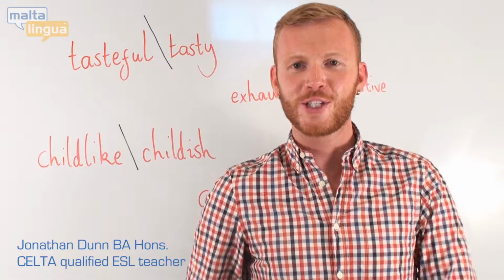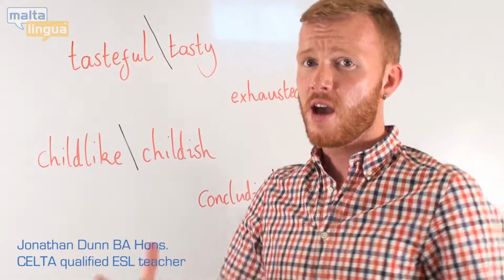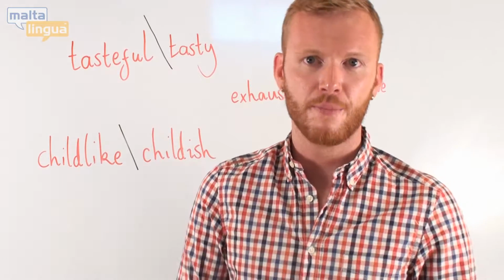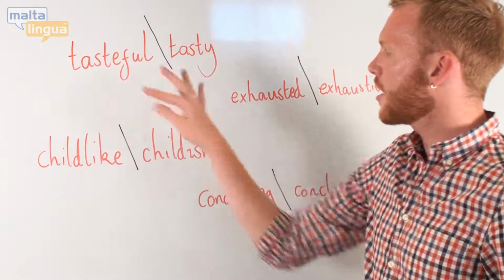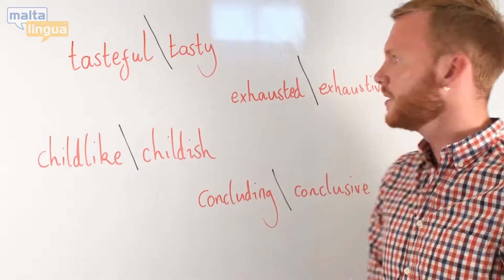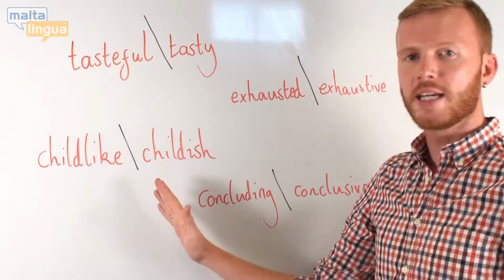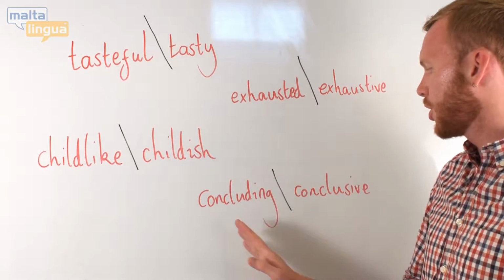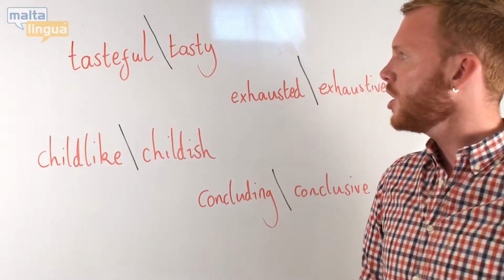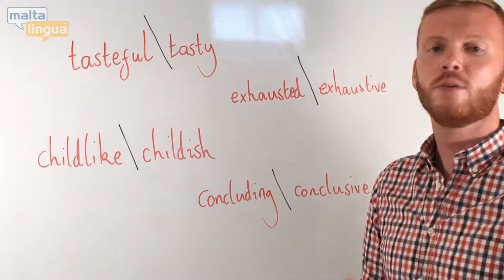Okay guys, today we're going to look at confused adjectives. Confused because they are quite similar in their appearance, but quite different in their meaning. Now, you'll see here I have 4 pairs of adjectives. Tasteful and tasty, exhausted and exhaustive, childlike and childish, concluding and conclusive. All of these 8 adjectives look very similar, like I said, but with different meaning.